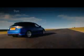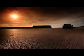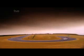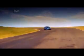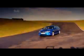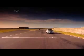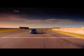Okay, the fastest bit of the circuit, 120 miles an hour, hard on the brakes, down to second. By the second checkpoint, the Golf's lead is extended to 1.3 seconds. Third gear for this corner, 50 miles an hour, 55, 60. The Subaru crosses the line in 1 minute 30.4, nearly 2 seconds slower than the Golf.